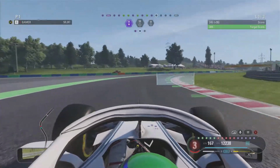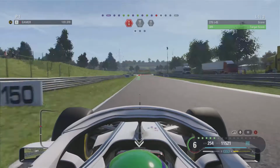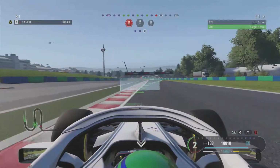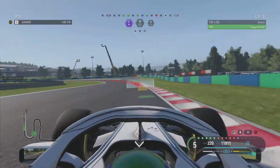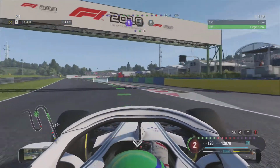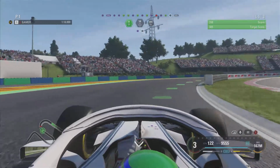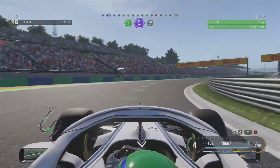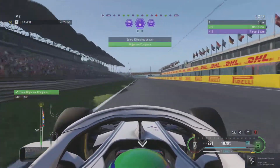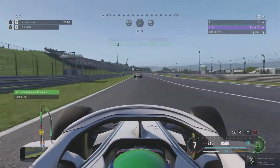Hit the apex. Oh, and I did miss that one. Actually, I got a little wide entering. Should be well on our way to a green though. But that likely took away a shot at purple. We just recovered there. That's looking good. Now let's try for purple. Okay, easily got green. There goes Hamilton.